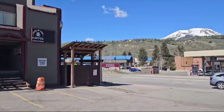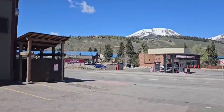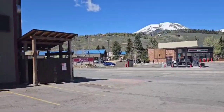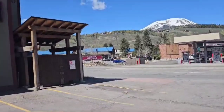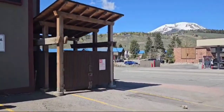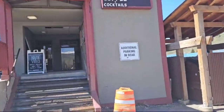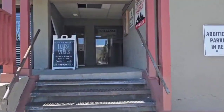Across the street, you have the outlets at Silverthorne. Someone had mentioned that's a nice outlet shopping center. I'm not a big shopping type person, but my daughter's with me, so let's keep that quiet. I don't want her to get too crazy. And let's go try some coffee.